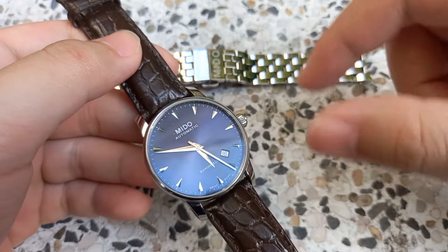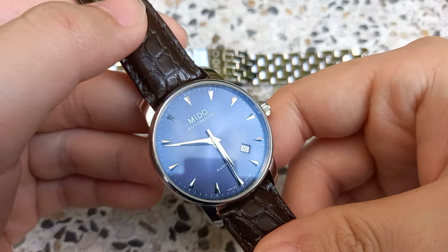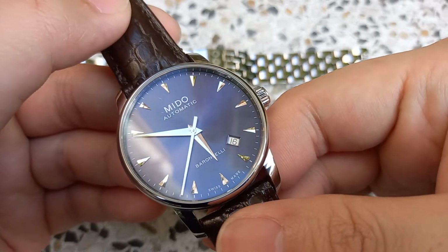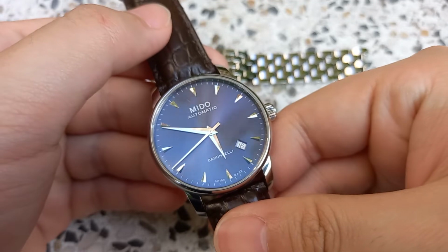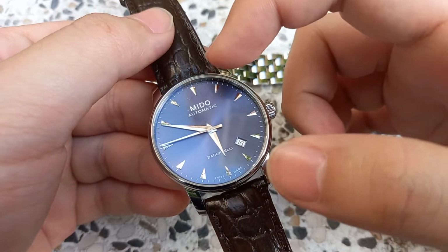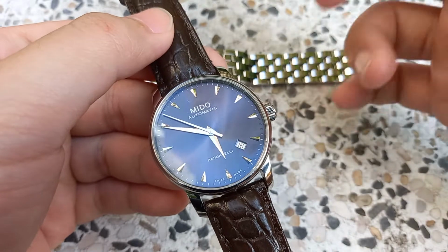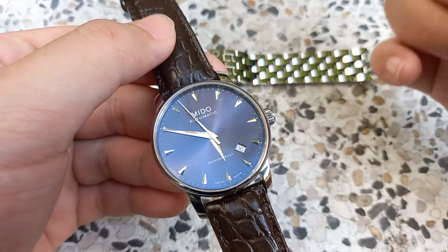Now let's talk about the dial. So this watch has a sunburst blue dial, and the sunburst rays are very well done. You can see them under the light. It has 12 applied indices for the 12-hour markings, and they all look the same, so there's no distinction between, let's say, the 12 o'clock marker and the rest.